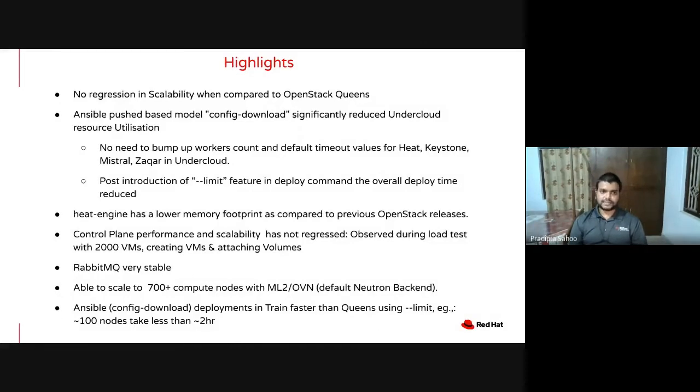Coming to the highlights, there is no regression in scalability in this OpenStack release compared to OpenStack Queens. Because TripleO has introduced the Ansible-based config download model, which has significantly reduced the undercloud resource utilization, we don't need to bump up any worker threads or default timeout values for the key undercloud services: Heat, Keystone, Mistral, and Zaqar. The introduction of the Ansible limit feature also helps us minimize deployment time, because we can selectively choose which nodes to configure the overcloud services on.